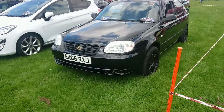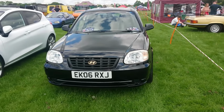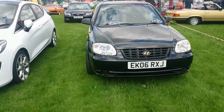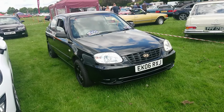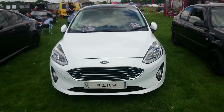I don't actually know what this stand is here, viewers, at all. I think it's sort of custom car club. I don't quite know why you want to customise a second generation Hyundai Accent, but here we go. That's a Mark 8 Fiesta, actually, that one.